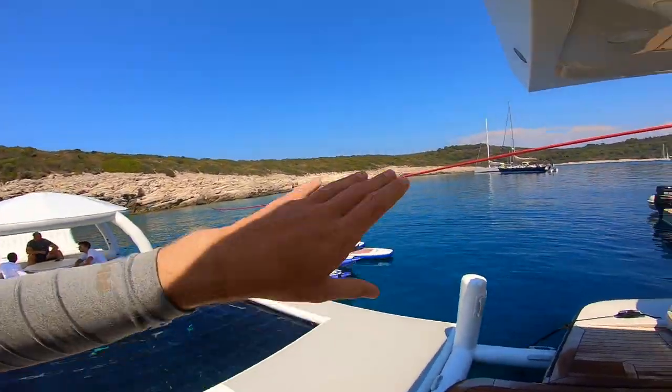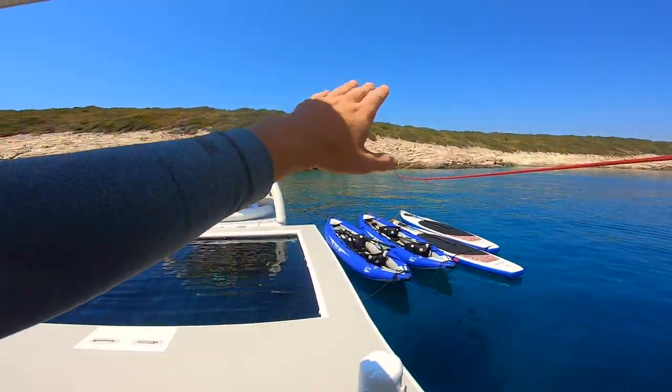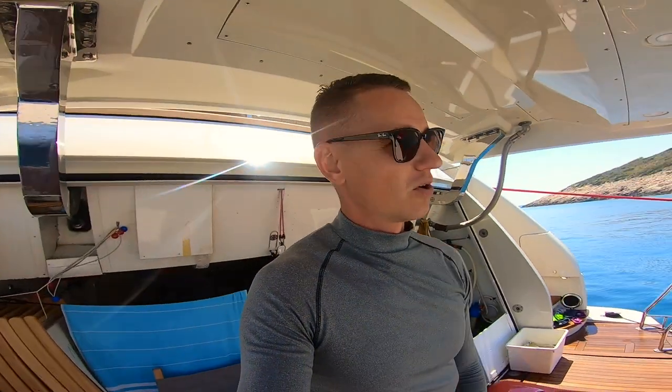So you can see we're tied to the rocks at the moment. We've got our polyprop line on. We've got a couple of lights so you can see at night. And then we have the two anchors down as well. But this is just super cool.